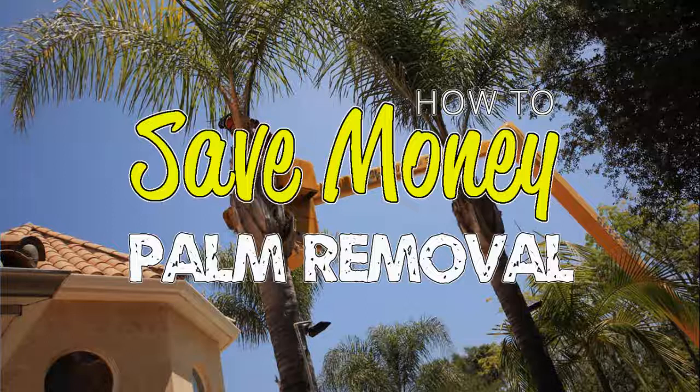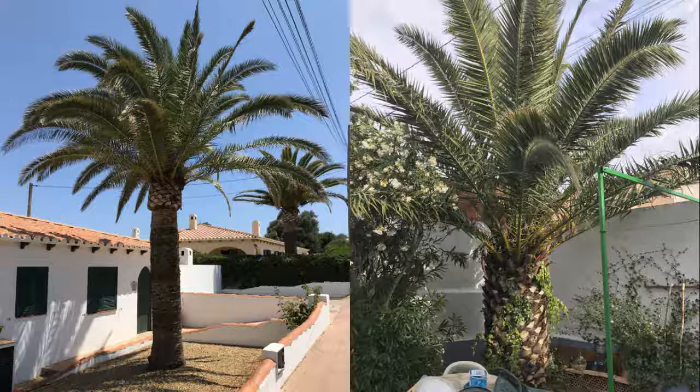So the biggest factor, after obviously the size of the palm tree itself, is access to the palm. So have a look at these two images. If you're only listening, we have a date palm on the left of the screen, which is in the front yard, right next to the street. Very easy access. There's lots of room to work, as opposed to a smaller date palm, probably about half the size, in the back corner of a backyard with no rear access. Only access is via a side gate. It's growing into some wires. It's got obstacles all around it. It's going to be a lot more difficult to remove.